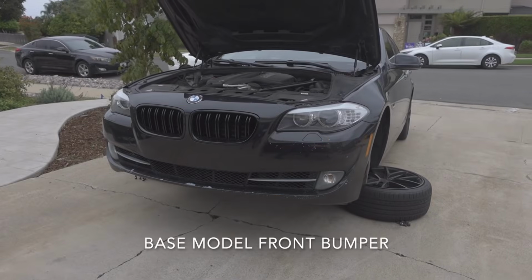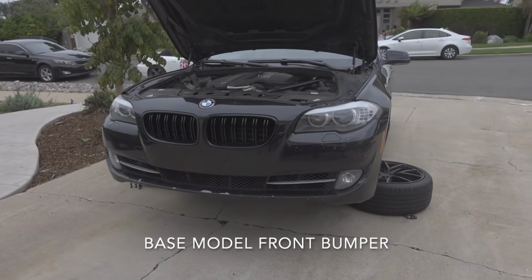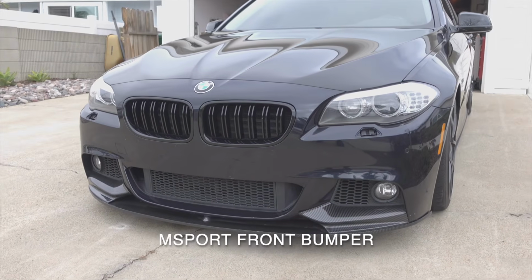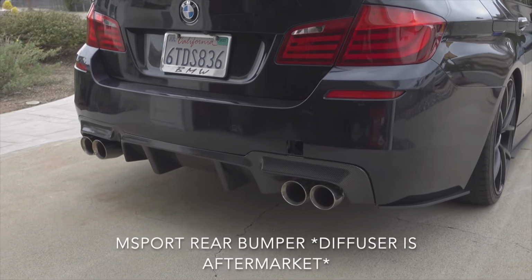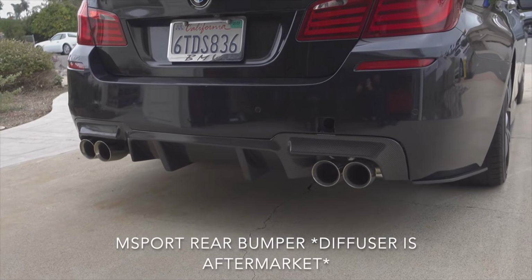The base model bumpers for these cars are so, I don't even know how to describe it. The M Sport ones are so much more sporty looking and give the car such an aggressive look compared to the base model front and rear bumpers that honestly that is what changed the look of the car completely. Of all of the mods that I've done for my car so far, the M Sport body kit by far has changed the look of this car the most drastically, and I'm really stoked that I was able to get a good deal on them.